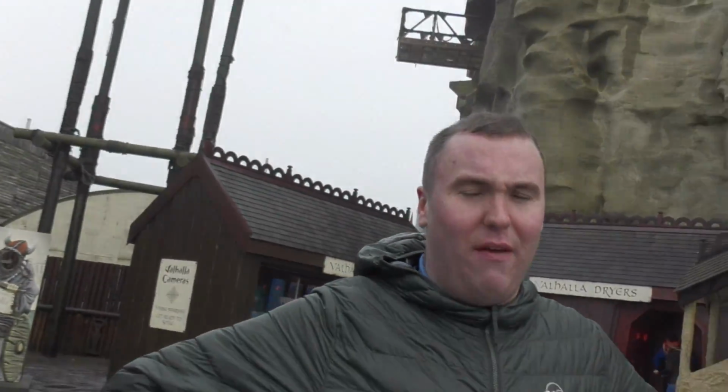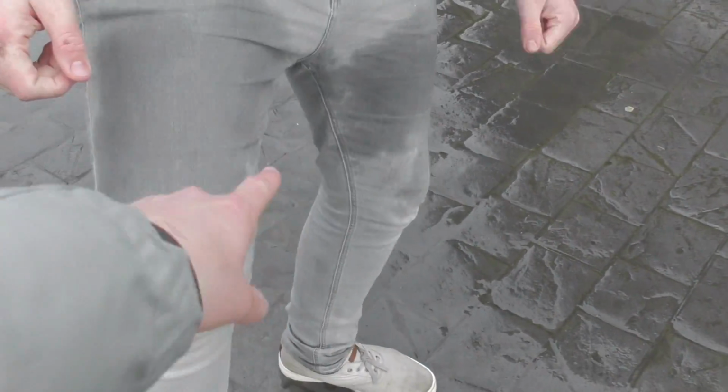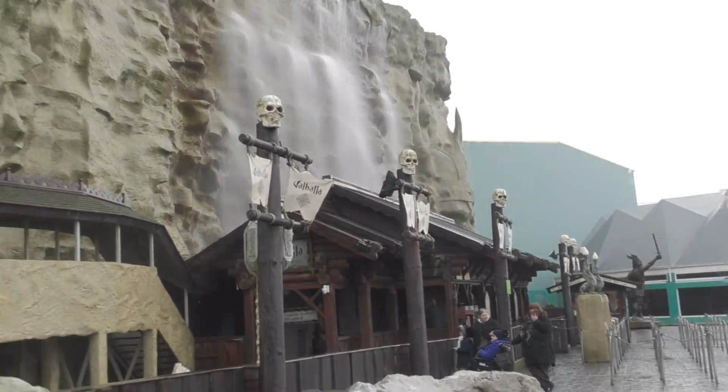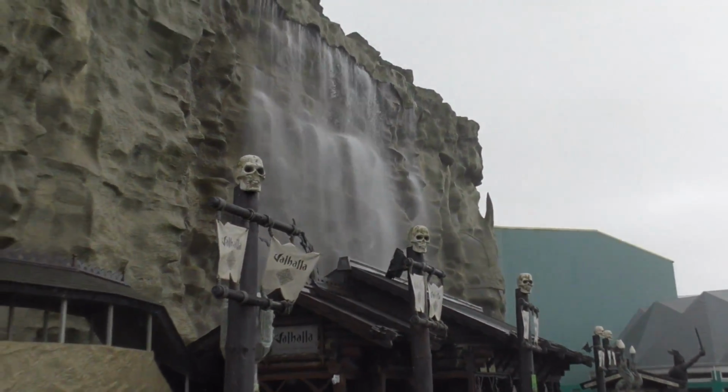But yeah, I'll go on it tomorrow anyway and see what it's like. The smoke as well in the first bit of room. You haven't come off too bad, to be honest. Hey, a little bit. Oh, Riders of Valhalla. Right, let's go and do a few more rides.